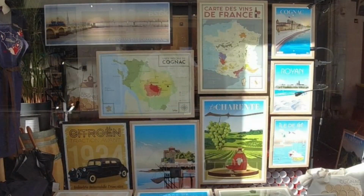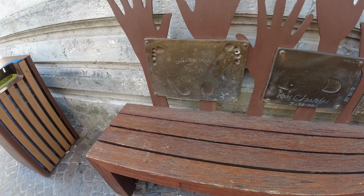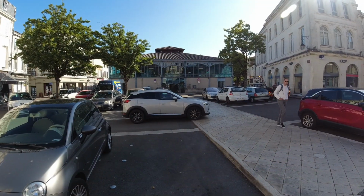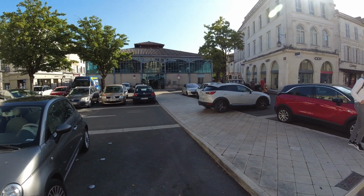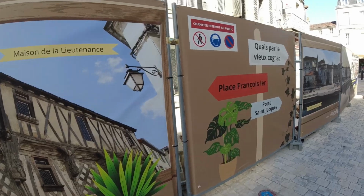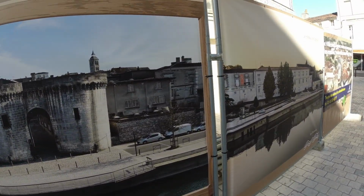I love the classic Citroën Traction Avant poster. As part of the Blues Passion event, this bench by artist Mark Tellock is a tribute to Ray Charles. This is the Église Saint-Léger. These panels using old postcards point the way to the old town.